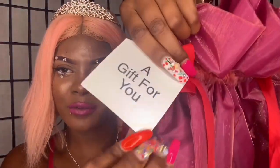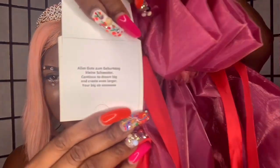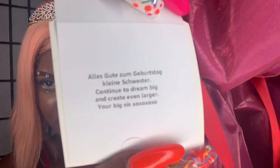All right, so the gift that came in this big, wonderful bag right here for my sister. A gift for you. I cannot read German, but I'm gonna show y'all. Hopefully y'all can see. And then it says, Alles Gute zum Geburtstag, Kleine Schwester. Continue to big dream and create even larger. Your big sis, XOXO. Yeah, my German is a little scratchy, but.